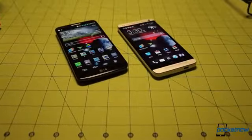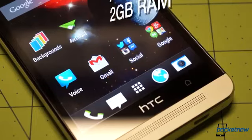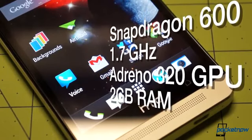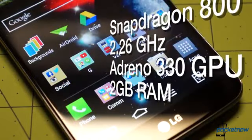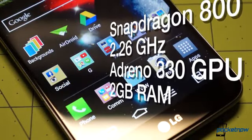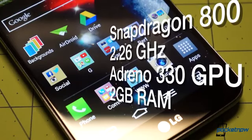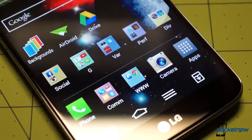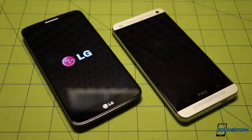If you're more concerned with the spec sheet, the comparison gets a little muddier. While the HTC One is no slouch, with its Snapdragon 600 running at 1.7 GHz, the Snapdragon 800 under the hood of the G2 is one of the newest smartphone processors available. It runs at the higher clock speed of 2.26 GHz, sports a newer GPU, and incorporates support for smart power saving and other features.